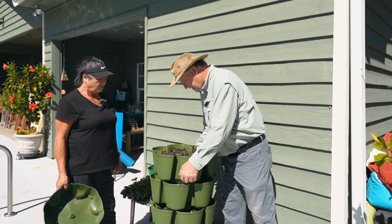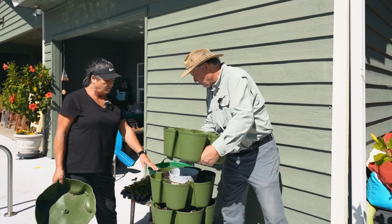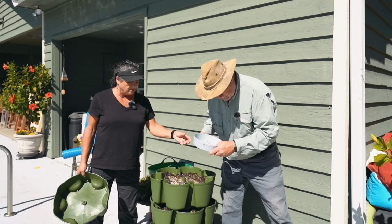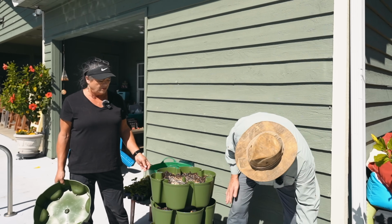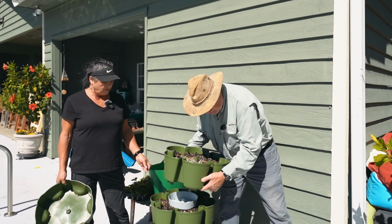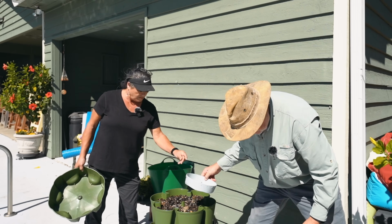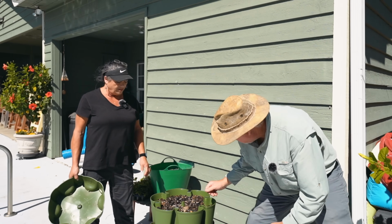So let's bust it down. And these things just kind of fit right in together. Each one has a water reservoir. Helps if you grunt just a little bit when you take them off.